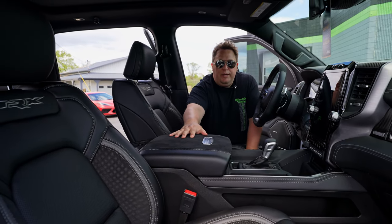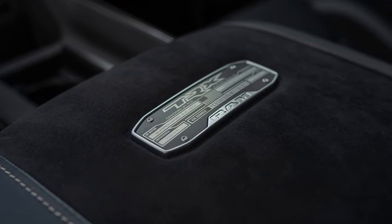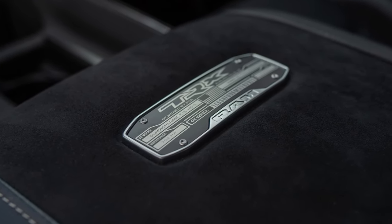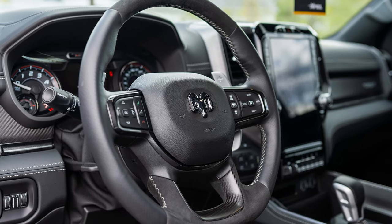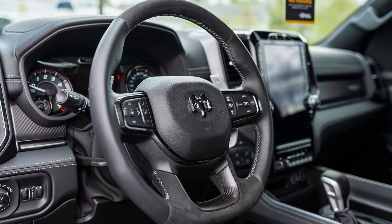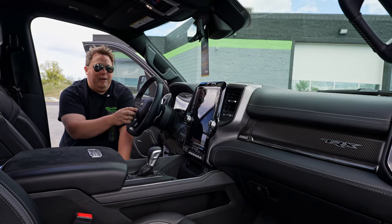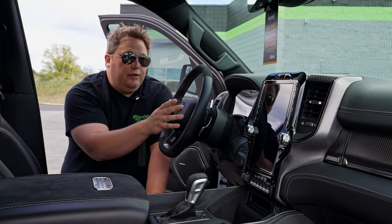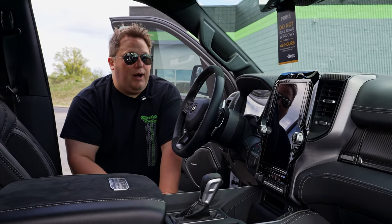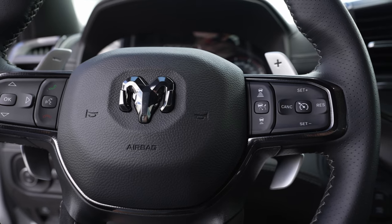The center console lid is wrapped in a suede material with, of course, your riveted TRX badge, talking about just how rare and how special this truck actually is. And then here we have the D-shaped steering wheel, obviously very race inspired, some more dry carbon fiber, and of course a black chrome Ram symbol in the middle. We have all the controls on the steering wheel themselves. The most important one here, again, a level 2 option, is your adaptive cruise control and the automatic brake assist.